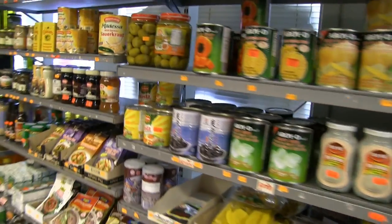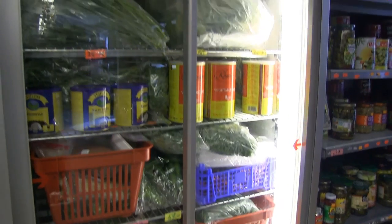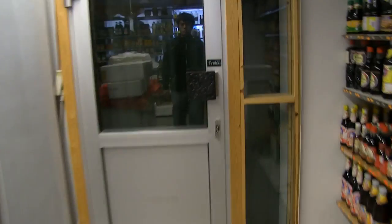Oh, and here's some more food. Also the freezers. I think they have some spring rolls and stuff in it. And all the vegetables. Yeah, fresh vegetables. And in this room is a vegetable room. Why is it closed? What the heck? Well, okay, yeah. In there, there are vegetables.